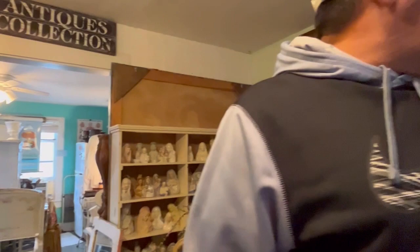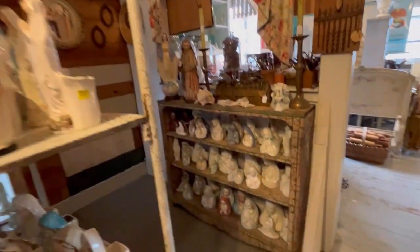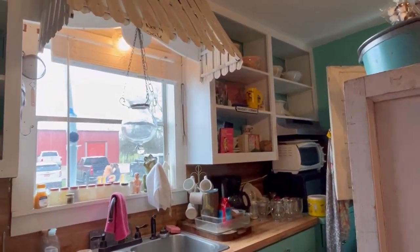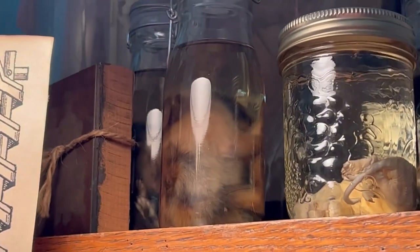More than a collection. Oh, wow. How do you feel, David? There's a sign hidden behind this furniture that says, "We do not serve ladies to minors." Wait, let me see that sign. It's tucked right around. It's hidden away. Oh, hello, baby. Well, you can start a collection easy here. A gator head. Football team, Gators. I think that's a Tennessee football game. I'm not a football fan, but my cousins are. Are you sure that's what that is?